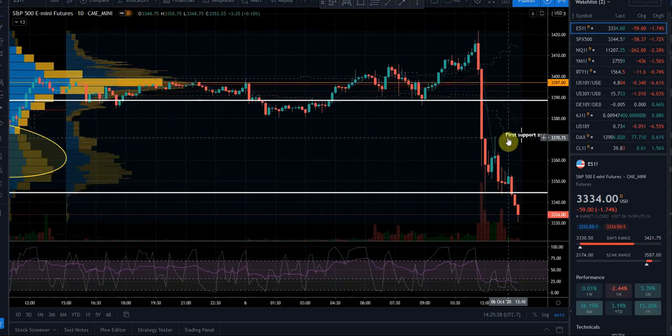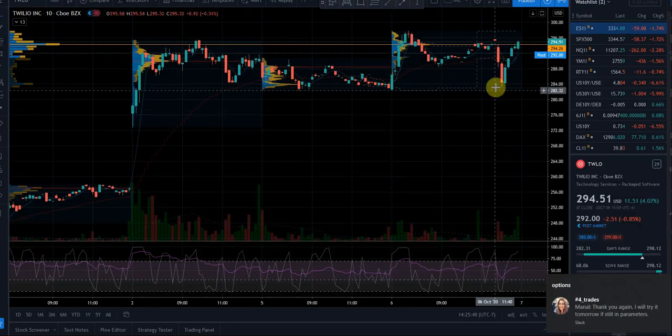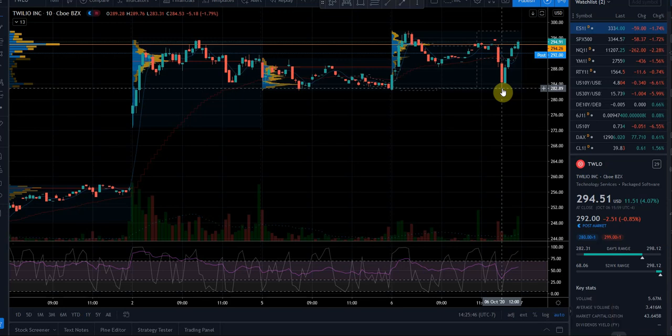Having these levels ahead of time. I just showed you a real life application of this concept that happened also today after the fact. So I didn't know anything about Twilio before the fact. I saw this happen. I looked over and I was like, guess what? Same knowledge, same concept. The FOMO is going to kick in. People are going to pile in at the wrong spot. Take advantage of it, be the other person, take advantage of it with a tight stop.